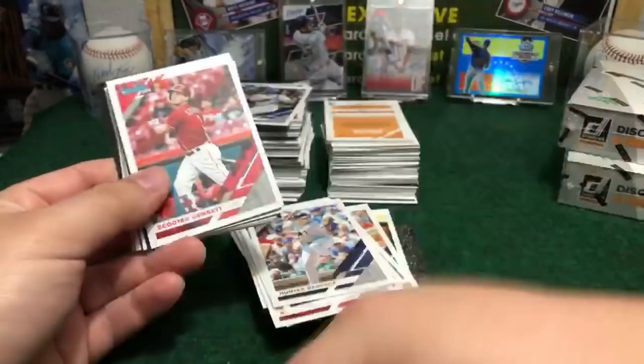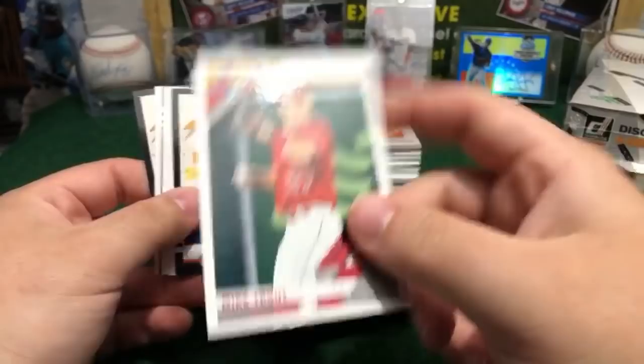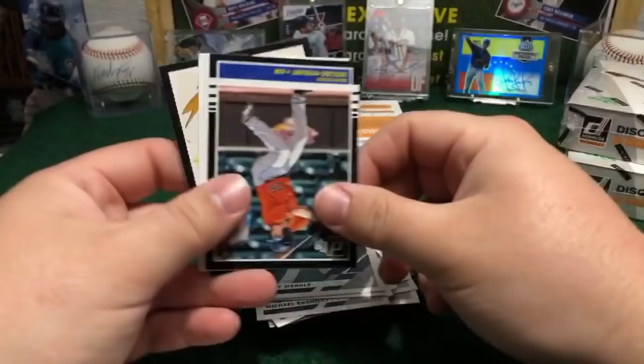It is for Braves. Mike Trout, Angels, Jacob deGrom, Diamond King, Straw, Black Border, Diamond King, Max Scherzer.